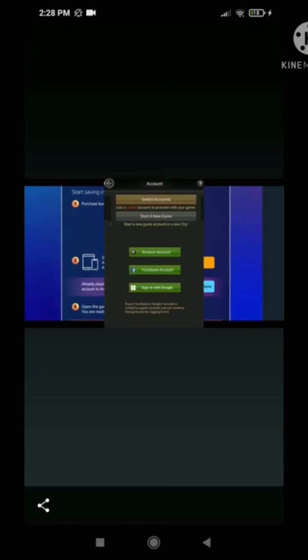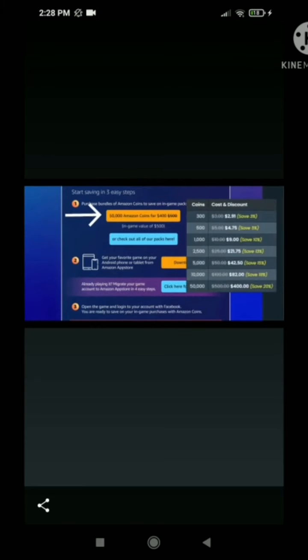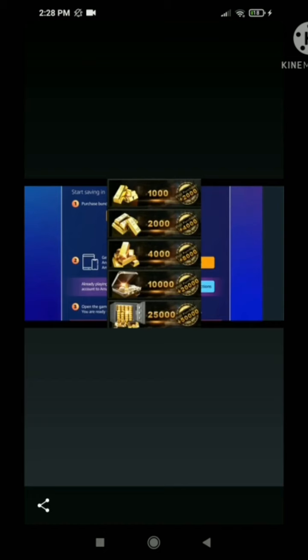To buy 50,000 Amazon Coins worth $500 for just $400, that is, you get a 20% discount on this purchase. If you don't want to spend $400, then you can just click on the check out all of our packs box below to see if there are any other offers available. However, the discount there will be lower than 20%. Step 6, try to buy what you want in game and select Amazon Coins to pay for your purchases.